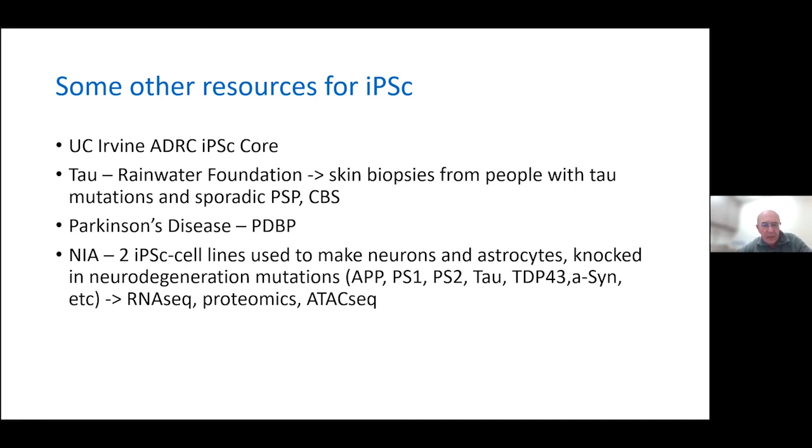And then very recently, NIA made an announcement that they were using some iPS cell lines that they were going to make into neurons and astrocytes, and they were going to knock in a host of different neurodegeneration mutations, several APP mutations, PS1, PS2, tau, TDP43, alpha-synuclein, and they were going to try and also knock in a few other polymorphism type variants that are associated with Alzheimer's and other disorders. They're claiming to then be able to grow these neurons, astrocytes, and so forth, and perform RNA-seq, proteomics, and ATAC-seq on all of these cell lines. And that is going to be an informatics resource for the community. So these are some of the resources that are available.